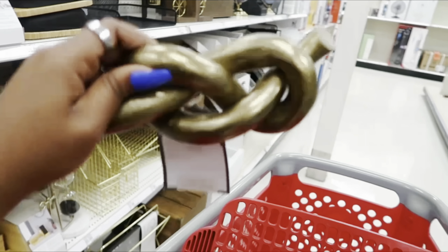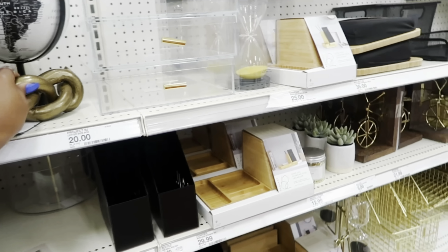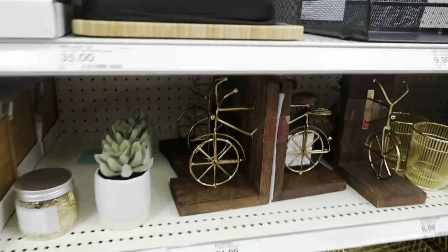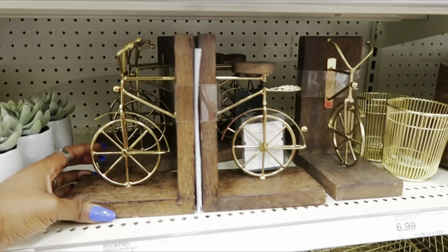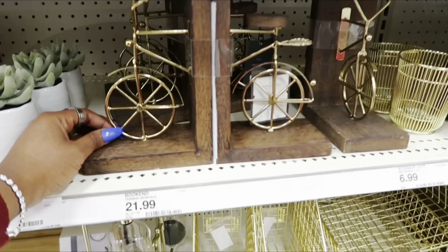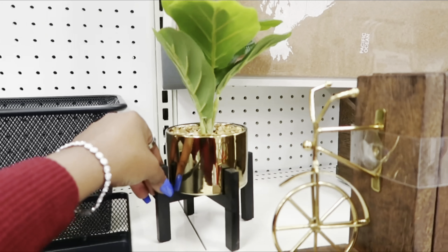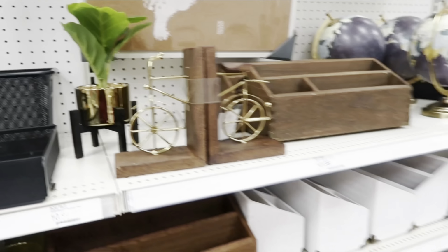This little thing you could put like on a coffee table. How cute is that? Oh my goodness, look at this. To go on a bookshelf, super cute. $21.99. This little plant, you could put this in the bathroom or something too for some greenery.